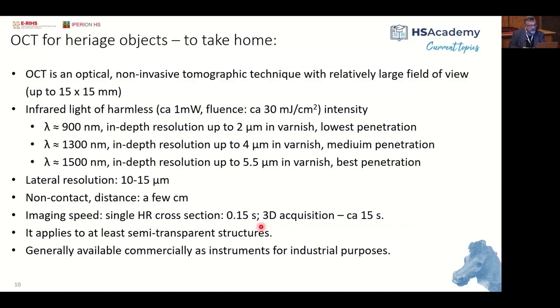recorded data. So to take home about the system: as I said, this is an optical non-invasive system with a large field of view, up even to 15 millimeters by 15 millimeters, which gives us very good average information about the object. We are not only drawing conclusions about a very small and sometimes completely random place of taking samples.